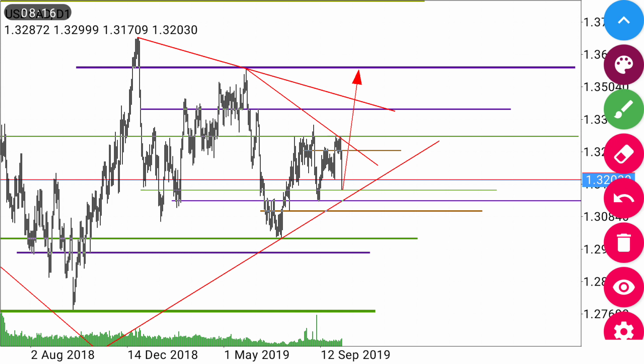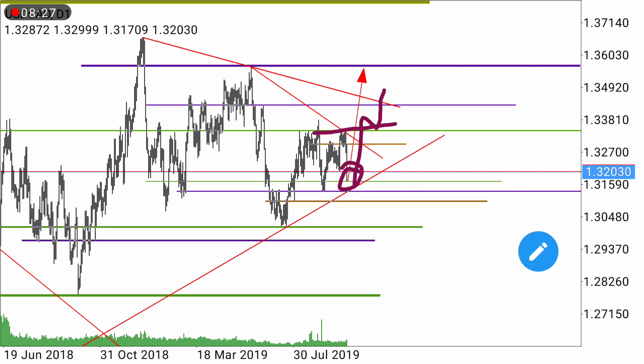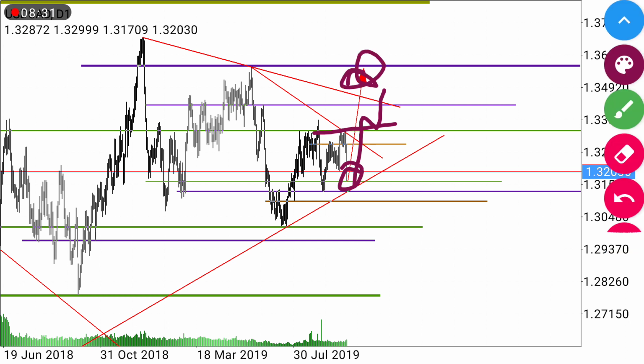Our entry point first will be observed when the market opens at this level here, and after the break and retest of this support or resistance, then we're going to be holding it toward that targeted area, this targeted area here. This is USD CAD, and this is the daily time frame.